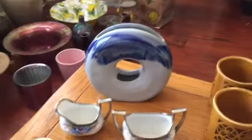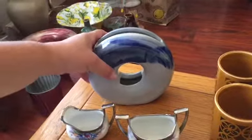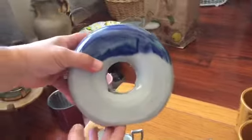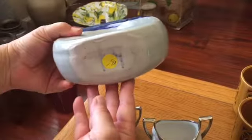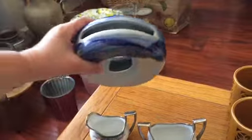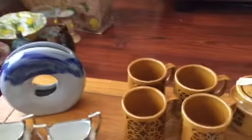All right, so what about this blue? Is that a vase? Yeah. Oh, that's very cool. Look how cool. That's beautiful. It's really heavy. Okay, how much did you pay? $8, so you paid $4 for it. Okay, that's good. All right, let's move on to this.